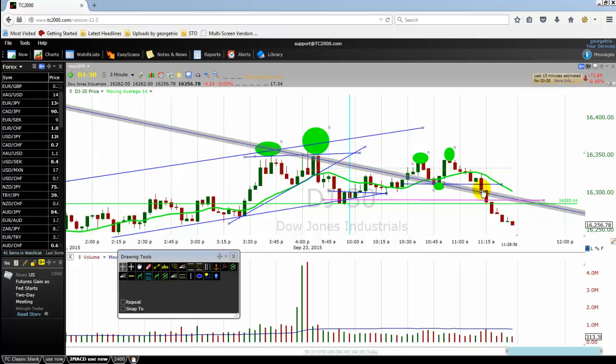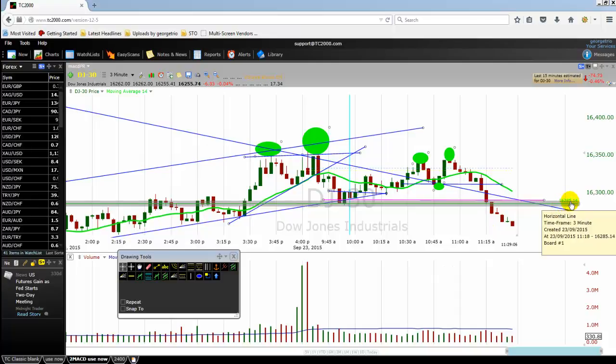We could have sold it here, but I don't want to sell it here. We sold it after the price closed below the level of 16292, and we entered the trade now at 16285.